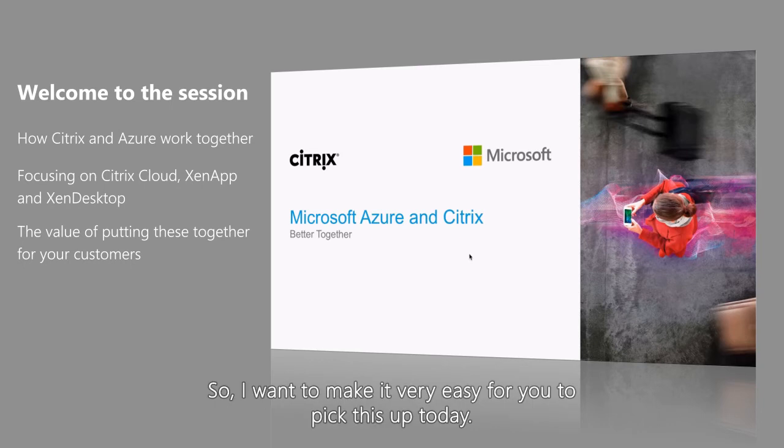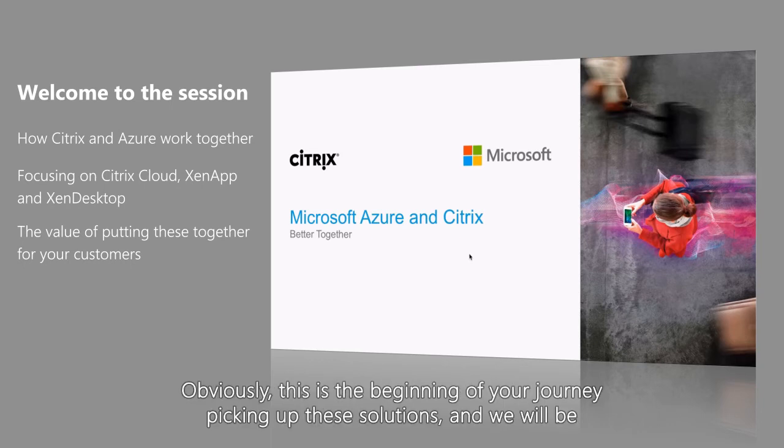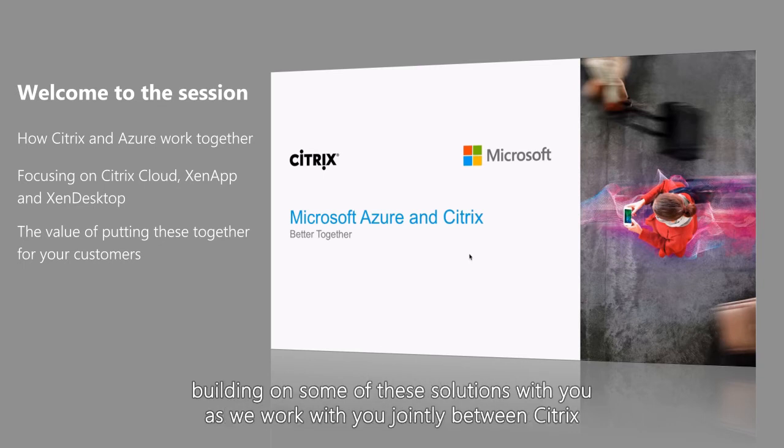So I want to make it very easy for you to pick this up today. Obviously, this is the beginning of your journey picking up these solutions, and we'll be building on some of these solutions with you as we work with you jointly between Citrix and Microsoft.